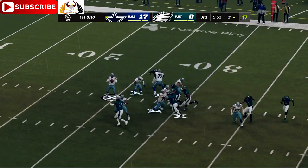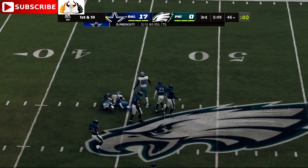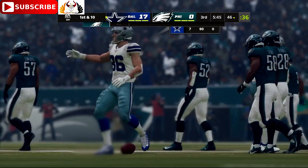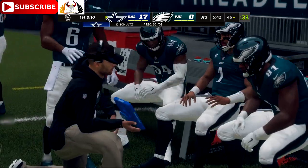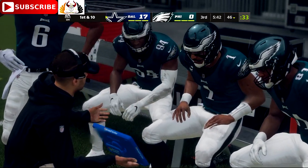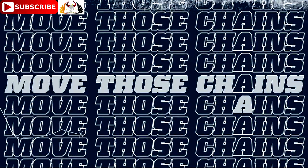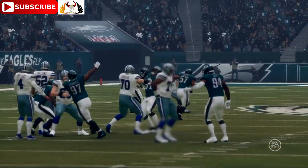On 1st and 10, Prescott. He finds his man, complete. It's Schultz. And he slips up past the 45 before being tackled. And while we may be looking at the scoreboard, this offense certainly is not, because they're showing no signs of backing down, even with a 3-score lead here in the third quarter. I think they keep taking their shots. They've seen blown leads happen throughout this league. They don't want to fall victim to it themselves.